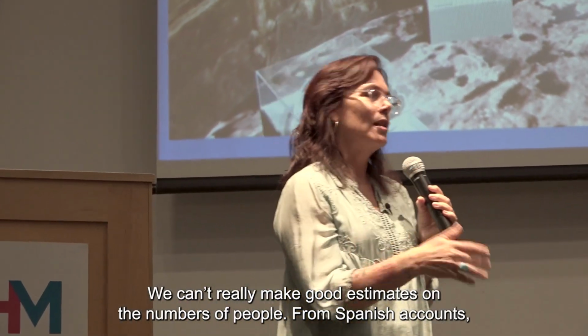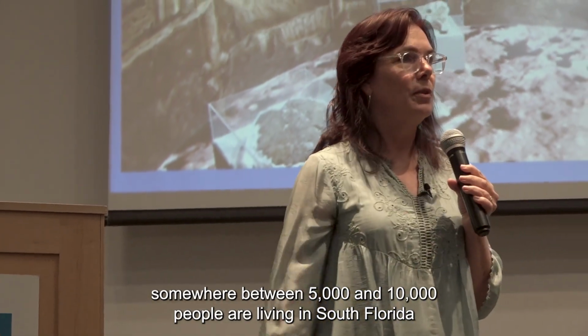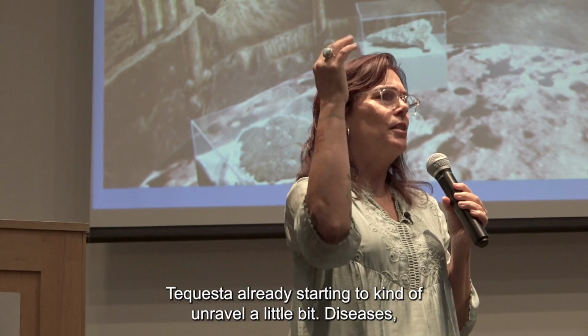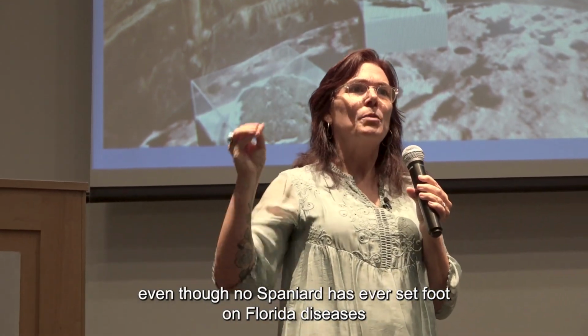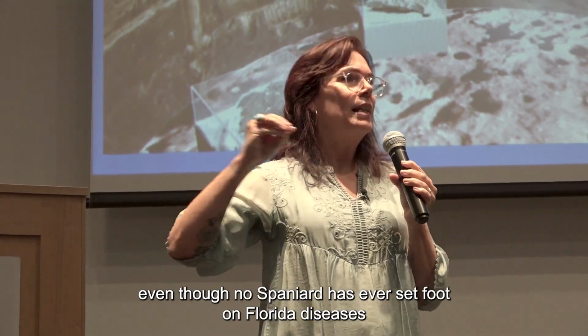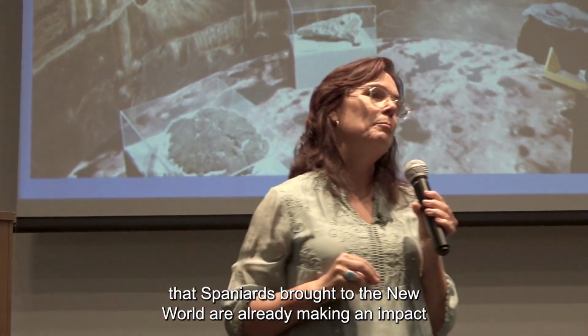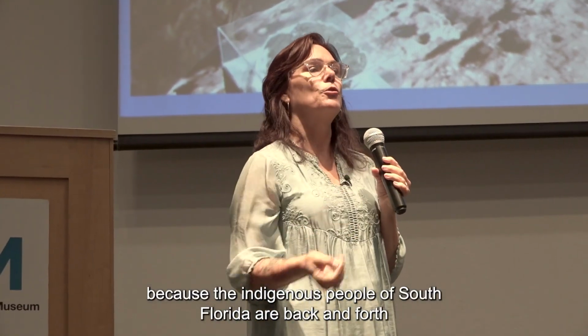From Spanish accounts, somewhere between 5,000 and 10,000 people are living in South Florida when the Spanish arrive, and this is after the peak of the Tequesta. So the peak, Tequesta already starting to kind of unravel a little bit. Diseases, even though no Spaniard has ever set foot on Florida, diseases that Spaniards brought to the New World are already making an impact on South Florida because the indigenous people of South Florida are back and forth throughout the Caribbean.